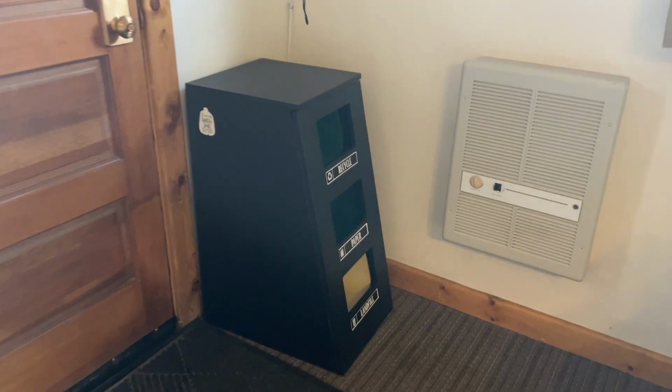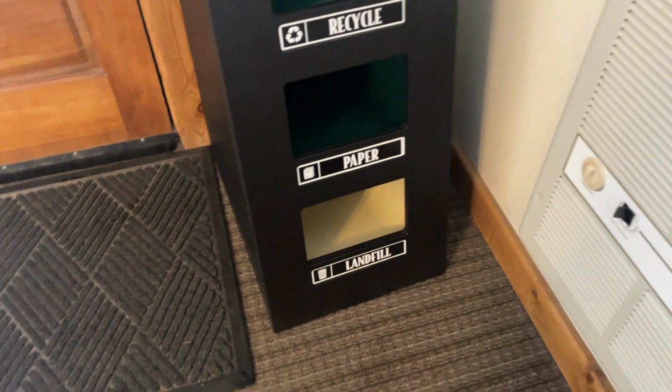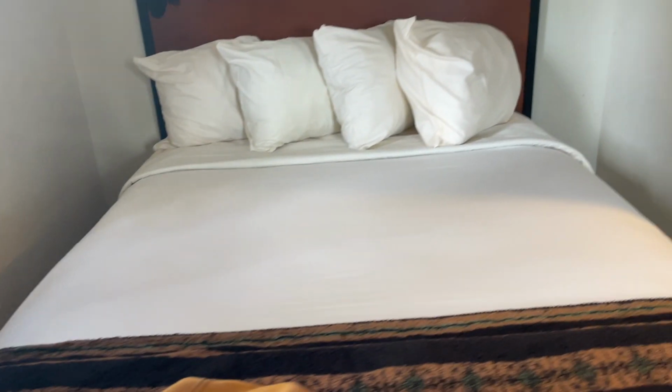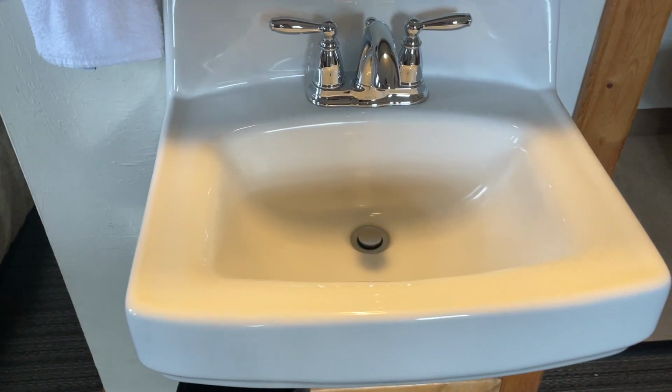I liked that all the park hotels were eco-friendly. Recycling, paper, and landfill are separated. Here's the heater, which you will need at night because it gets cold. A stand to put your luggage. The beds were clean and neat and comfortable. Who knows, after a long day of flying and driving, you'll pass out.